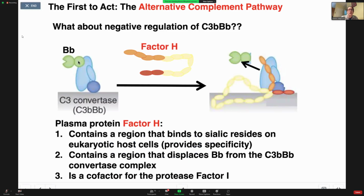But if we do, for example, have this enzyme now stuck on the surface of our cell, because this can lead to complement fixation, we have a factor in our blood called factor H. And factor H likes to bind to sialic acid residues. Now, here's the great thing. Sialic acid residues are typically on eukaryotic host cells, like our cells in large numbers, but sialic acid residues not very often seen on things like fungal yeasts or any bacteria. So right now we have a factor H that is very specific for binding mostly to eukaryotic human cells.